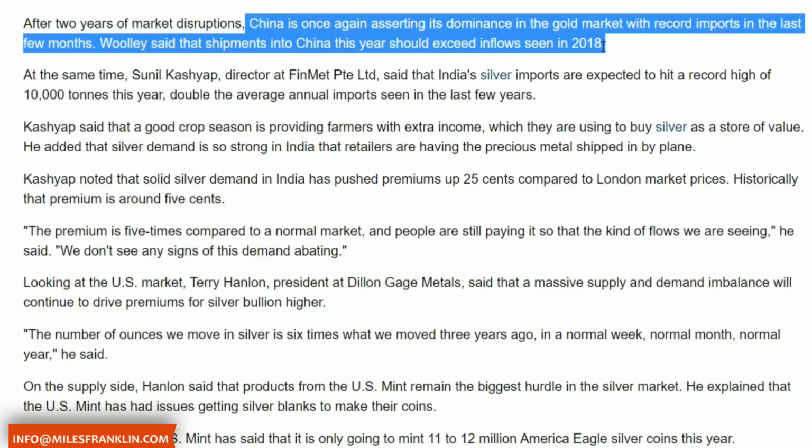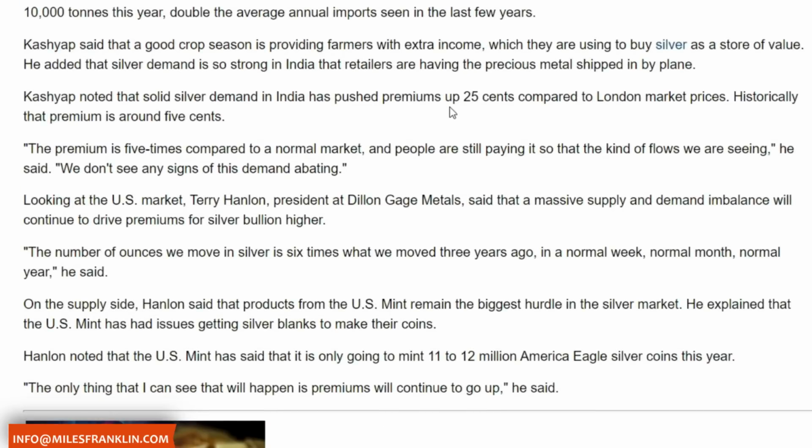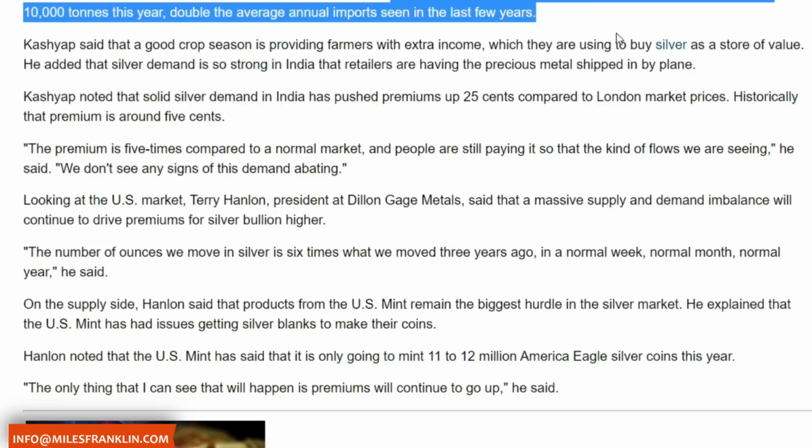So after 2 years of market disruptions, China is once again asserting its dominance in the gold market with record imports in the last few months. Woolley said that shipments into China this year should exceed what we saw in 2018. And at the same time, one of the directors said that India's silver imports are expected to hit a record high of 10,000 tons this year, double the average annual import seen in the last few years.